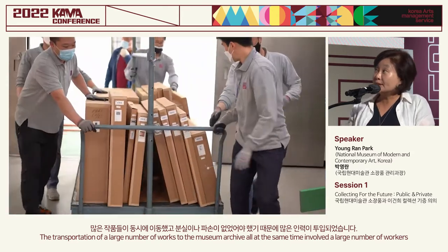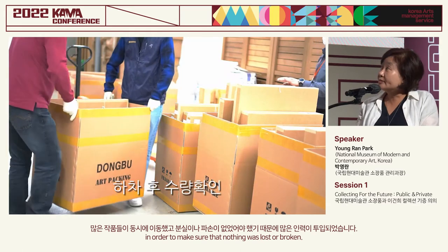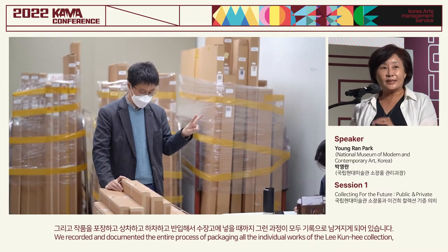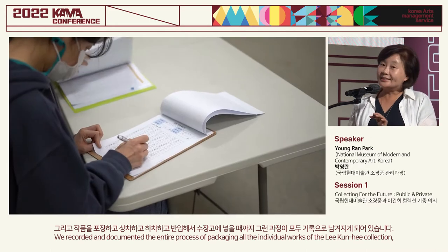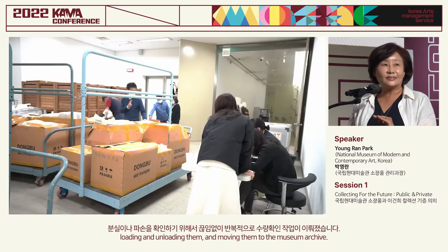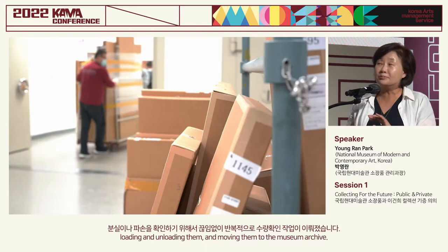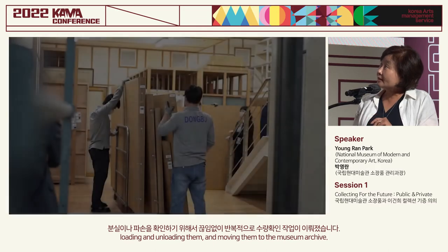분실이나 파손이 없었어야 했기 때문에 많은 인력들이 투입되었습니다. 그리고 작품을 포장하고, 상차하고, 하차하고, 반입해서 수장고에 넣을 때까지 그런 것들이 전부 기록으로 남겨지게 되어 있습니다. 그래서 분실이나 파손을 확인하기 위해서 끊임없이 반복적으로 수량 확인 작업이 이루어지게 됩니다.